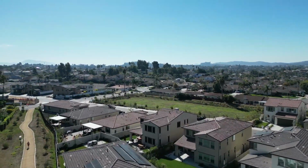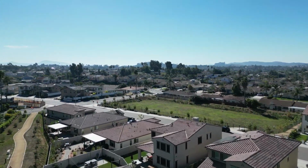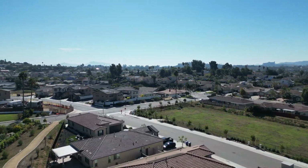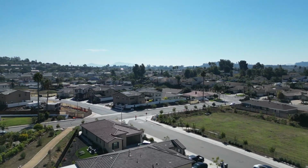So we are in one of the more unique communities here in Escondido. You might not know it, but this used to be a golf course. So this used to be Escondido Country Club, and it sat for a long time after it stopped operating, and it was just dead grass for as far as you can see. And a developer bought it up and put in this very unique community that runs where the golf course used to run here in Escondido.